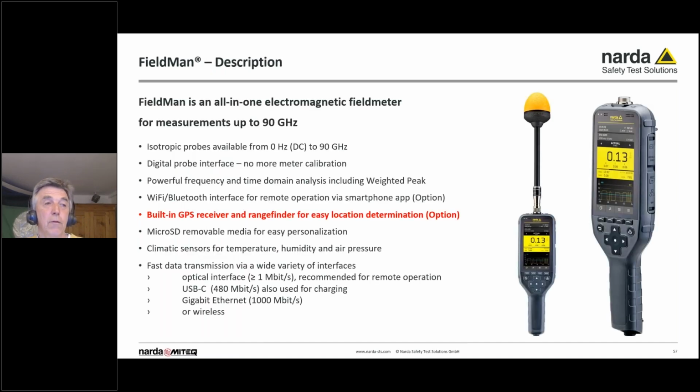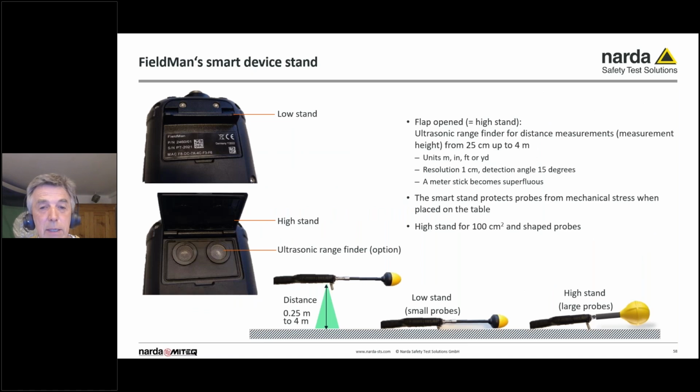For sure, we have a built-in GPS receiver and a rangefinder. GPS is nowadays standard. Rangefinder, what the hell is this? This is a little ultrasonic distance meter, which can measure the distance from the ground between 25 centimeters and 4 meters. So it's also recording the height above ground, or if you want to do, for example, spatial averaging and so on, the height above ground is directly recorded with your measurement result. And there is also a little mechanical protection against dirt and dust for the ultrasonic rangefinder. You can also use this as a stand, so that if you connect a huge probe to the field strength meter, there is no mechanical stress to the connector itself.